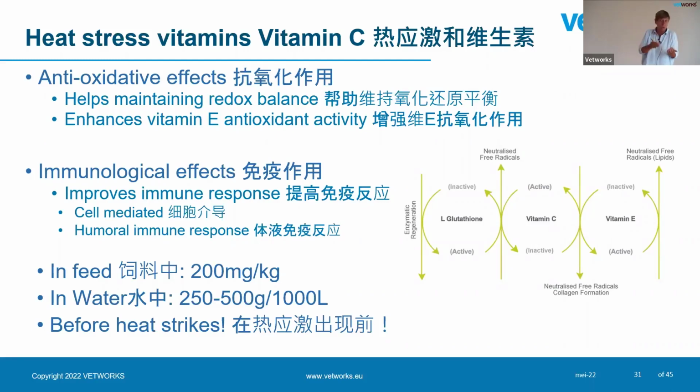And we know with heat stress, you have an effect on the immune system. And so vitamin C, vitamin E will help you to improve the immune response, right? So the cell-mediated and the humoral response, both. Right? So vitamin C can also be put in feed, but also in water. You have the amounts here to help you.